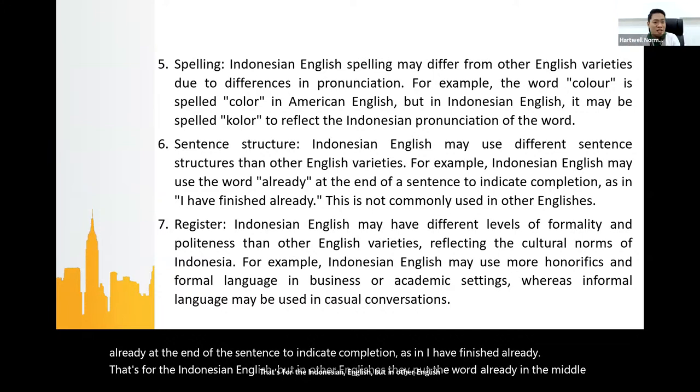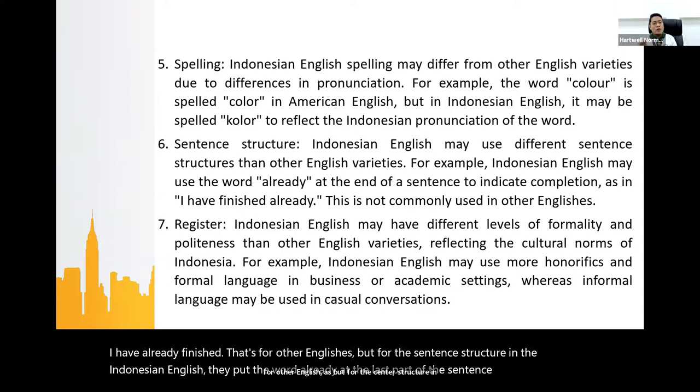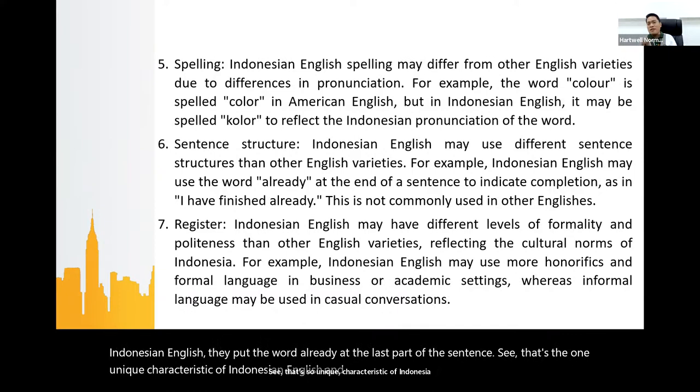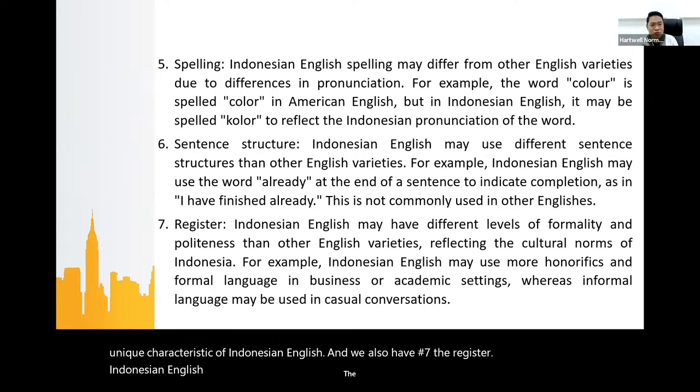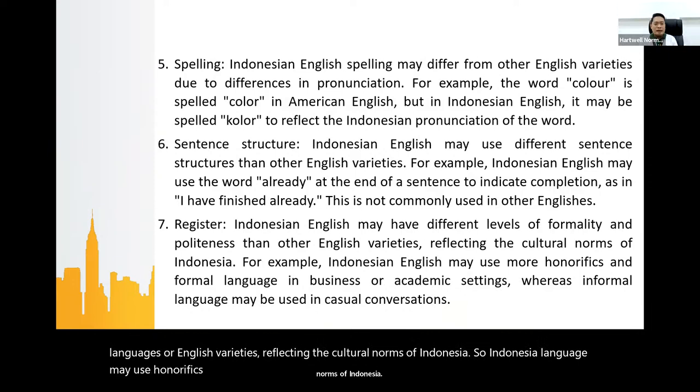But for the sentence structure in the Indonesian English, they put the word "already" at the last part of the sentence. See, that's one unique characteristic of Indonesian English. And we also have number seven, the register. Indonesian English may have different levels of formality and politeness than other English languages or English varieties, reflecting the cultural norms of Indonesia. So Indonesian language may use honorifics and formal language in business and academic settings.